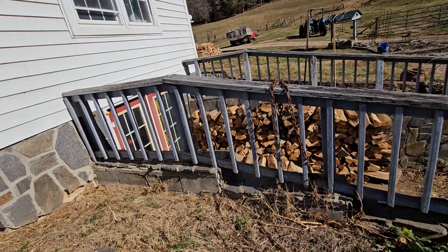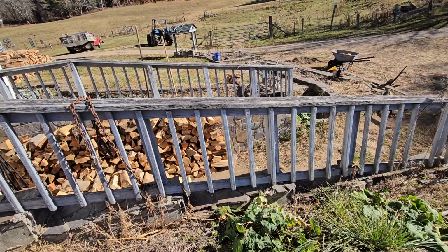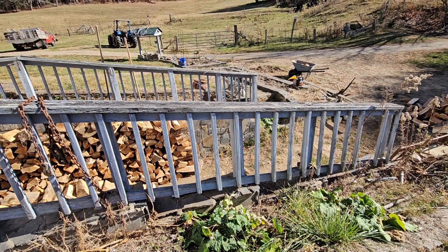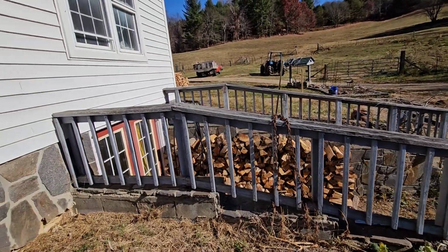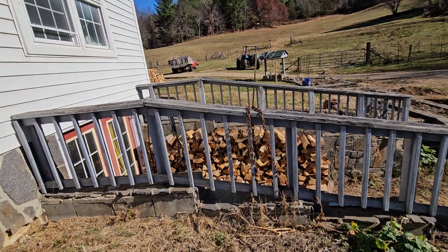So anyway, same thing with this little railing right here. It's got to be revamped a little bit and then painted. But on this side over here, I had something specific in mind. Hugh and I had talked about it. It was a good idea, and I don't remember what it was.